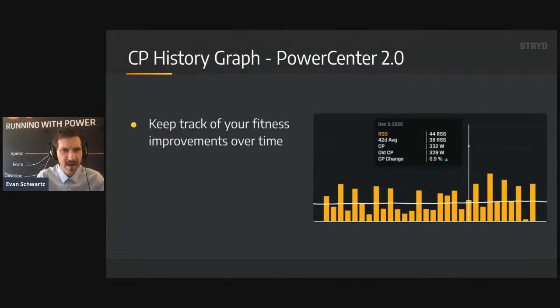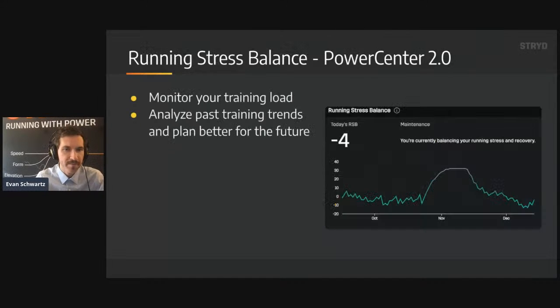We also have, on top of the My Training bar chart, your CP history graph. So we can look at changes in your critical power. We can see the percentage improvement and the percentage decline, really just give you that extra layer of information and insight on top of your data. This helps you keep track of your fitness improvements over time. And again, you can customize any sort of the time ranges that you do want to change things by.